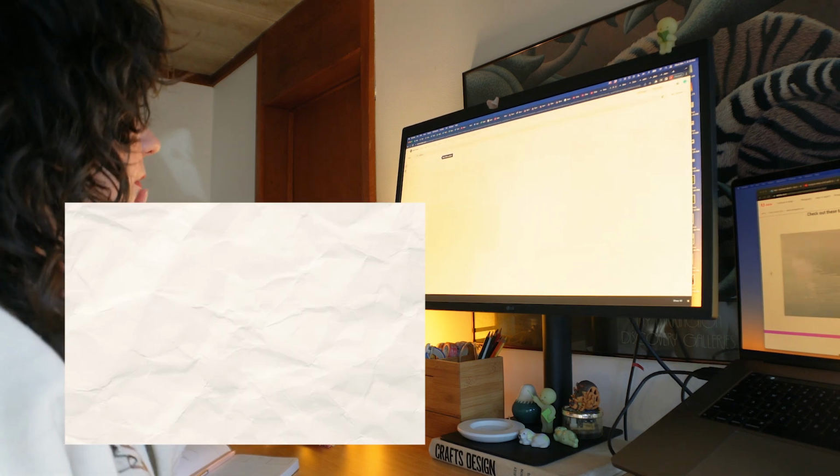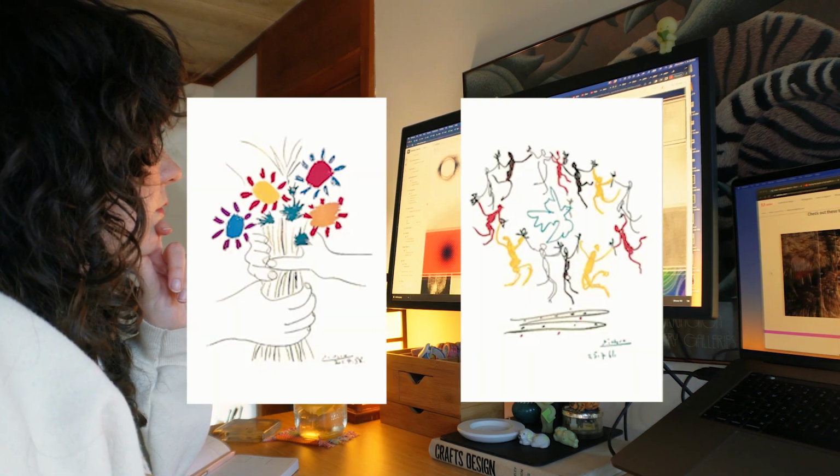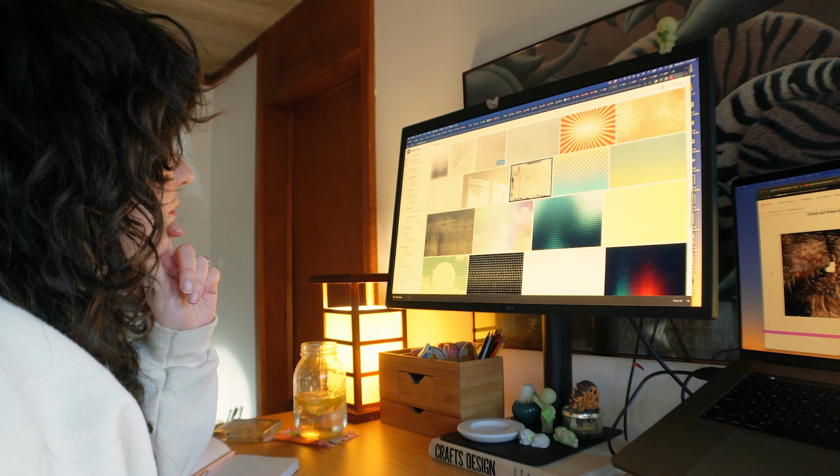I thought paper texture would pair nicely with a more hand-drawn, whimsical style, so I also collected some inspo there. I love these drawings by Picasso. They're so different from his more famous, cubist work.